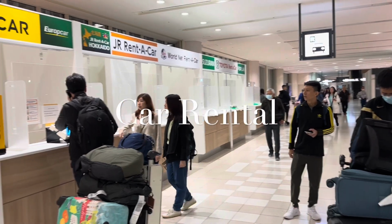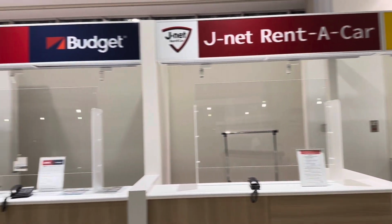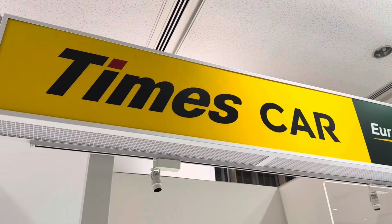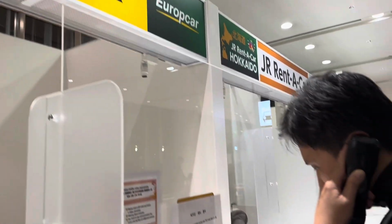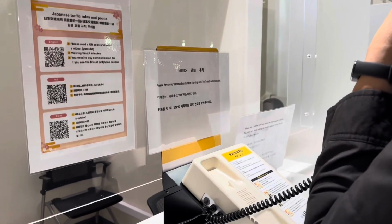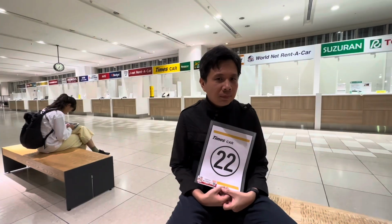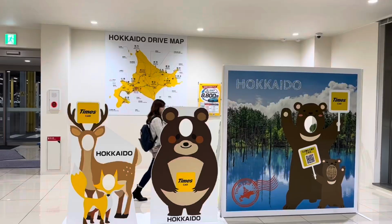We picked up our rental car as soon as we landed at New Chitose Airport, about an hour from Sapporo. We rented ours from Times Car, and the process was so smooth and easy. We'd highly recommend it. The rental company would send a shuttle bus to pick you up from the airport and take you to their parking lot, where you'd pick up the car, settle all admin and payment, and that's it. Off you go.